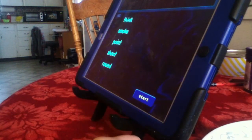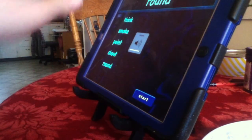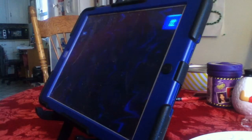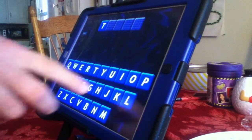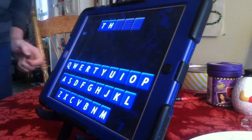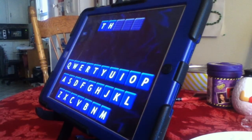Okay, come on. Think. Smooth. Point. Sharp. Round. Oh, there goes the volume. Okay, I like it. There we go. Okay, sit down. Let's try some spelling zap, because we're obviously not going to finish the sentence. We'll save that sentence for tomorrow. Think. T. H. Cake. Keep going. Think. Cake. That's your birthday cake.